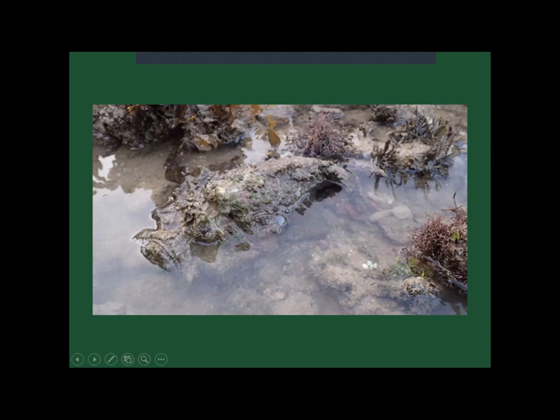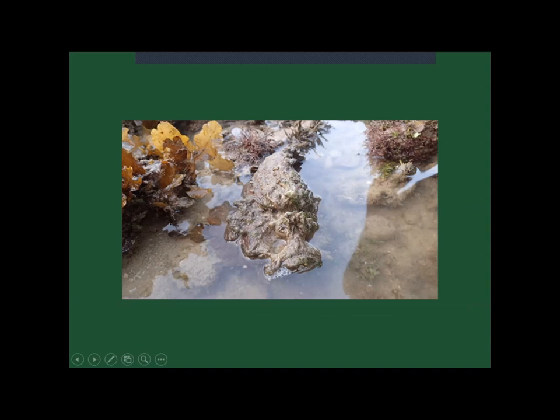Can you see something over here? This is actually the stonefish. The stonefish is so well camouflaged that normally you don't see them unless you're very, very observant. The stonefish has spines on its back, and if you step on them, the spines will pierce through the sole of your shoes and inject venom into your foot. It can be very, very painful.